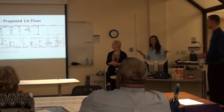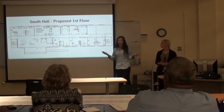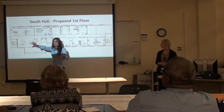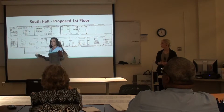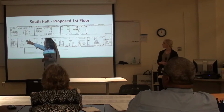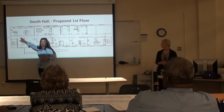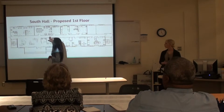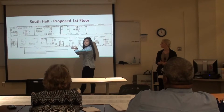Okay, so this is the fun part, the proposed floor plan of the first floor. This is South Hall. North Hall is the same, just opposite. So when you walk in, you notice that it's very open right off the bat. We have moved the reception desk off to the side, and these are the reasons. You have a sight line to the front door. You have a sight line to this community space, kitchen area. This is a lost wall, so it's completely open. You also have a sight line to the security door, which separates the community area from the resident area on the first floor.